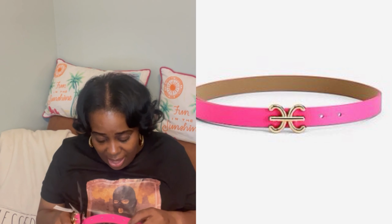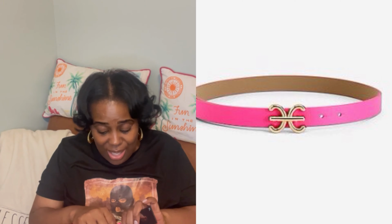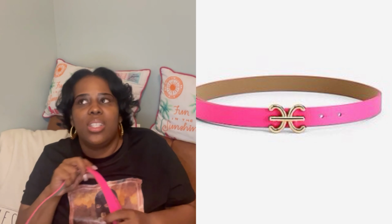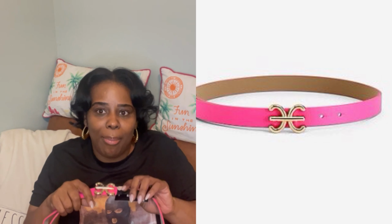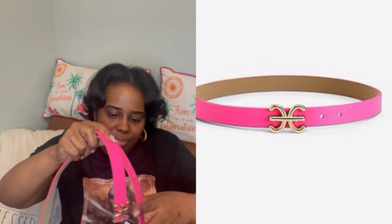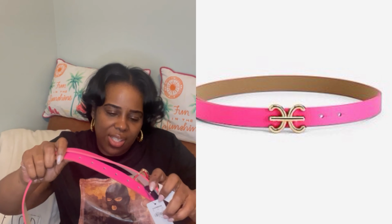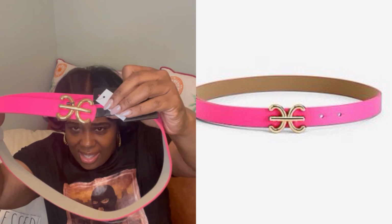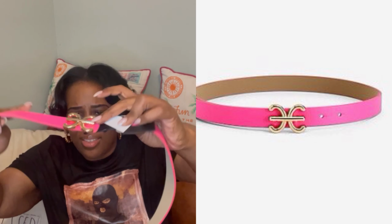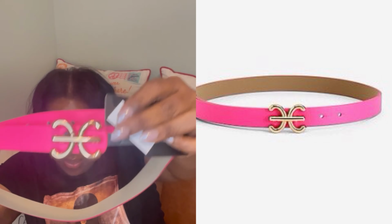So belts were in a while ago, and I had several belts. And then when I bought this house and moved in here, I gave away and sold a lot of my belts. So I'm having to replenish some of my belts. So this one is in hot pink and it just has a cute little 2 E's put together. And yeah, I got it in extra large. It is genuine leather. Yeah, very cute.